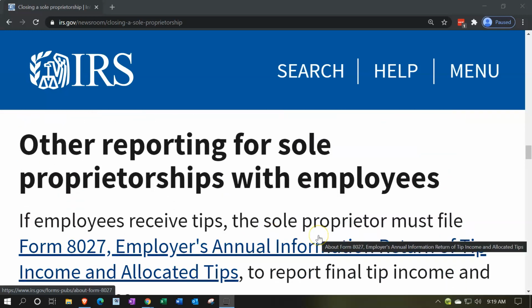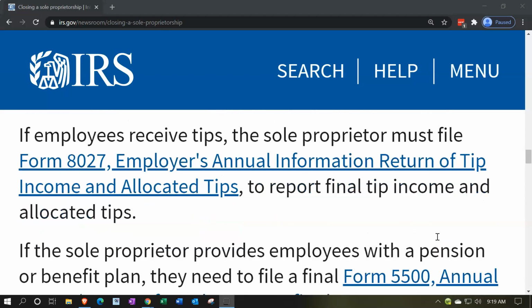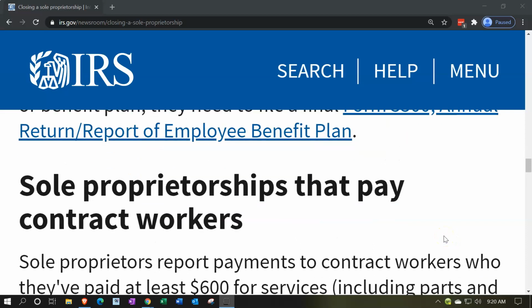Other reporting for sole proprietorships with employees. If employees receive tips, the sole proprietor must file Form 8027, Employer's Annual Information Return of Tip Income and Allocated Tips, to report final tip income and allocated tips. If the sole proprietor provides employees with a pension or benefit plan, they need to file a final Form 5500, Annual Return/Report of Employee Benefit Plan.